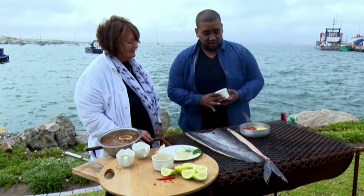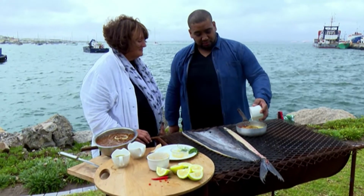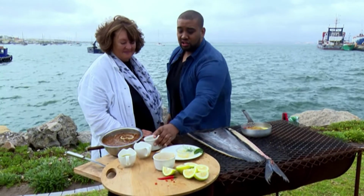I've got some coriander that goes in. Quite a bit of that. And then just a little bit of salt and pepper.